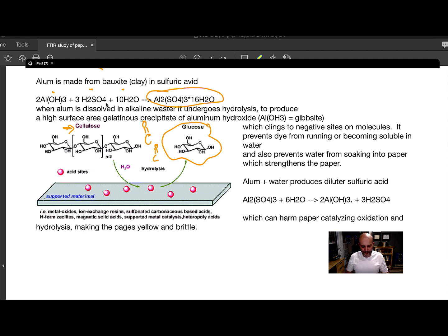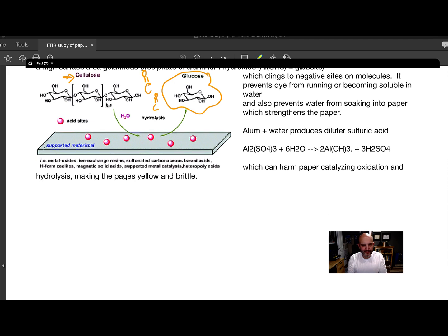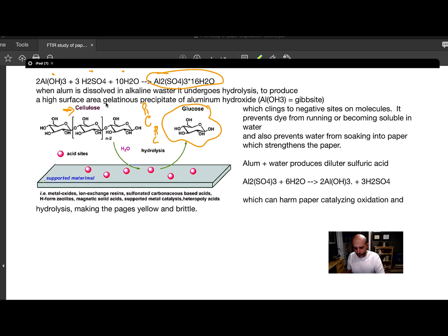So the sizing agent, the aluminum sulfate, hits water, and it globs up and becomes kind of gooey and gives paper strength. They found out just empirically it does this, and it sits on the water-soluble, the anionic ends of the dyes, and keeps them from dissolving off the paper again, and sort of protects it over time. But one thing that happens is, right here, water, alum, which is this stuff, plus water produces this stuff on the surface of the books, plus sulfuric acid.